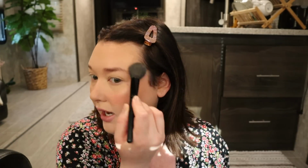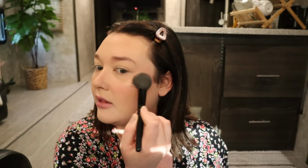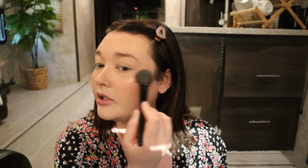And then I just pop that on to the top of my cheek, and then I kind of work it into my eye area and my forehead. I love highlighter. I think it adds just a really pretty glow. I really do like it.